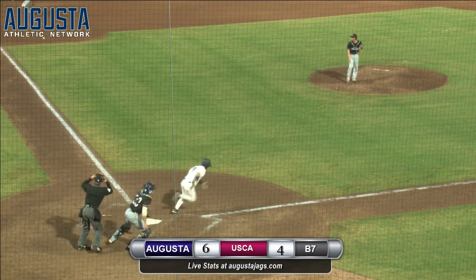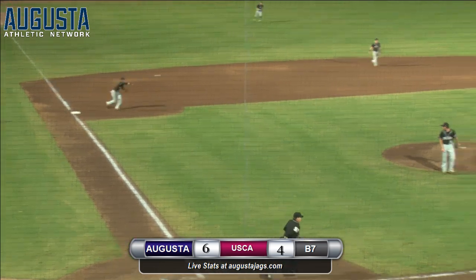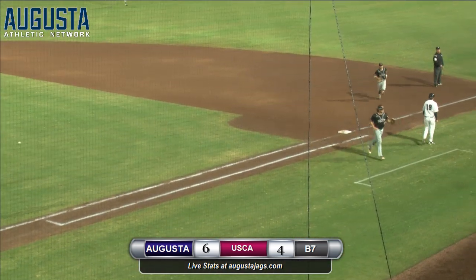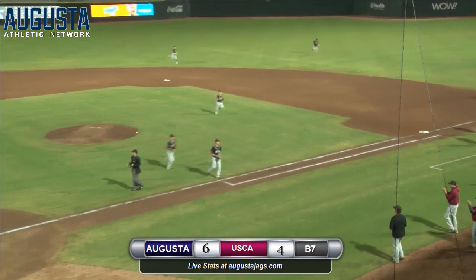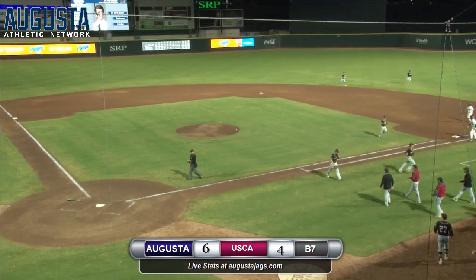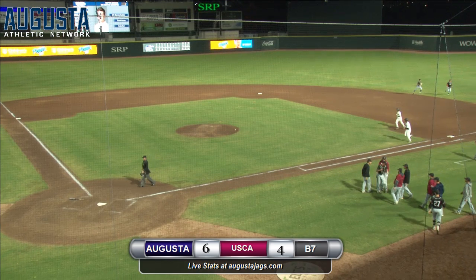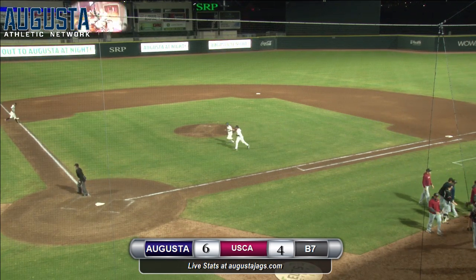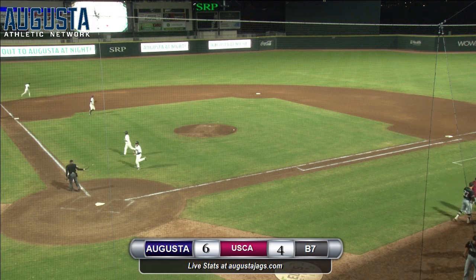Here's the 2-2. Grounded to third. Rogers again. Throw across the diamond. That one is right on target. And the inning is over. The Jaguars take the field as we go to the top of the 8th inning, I should say, here at the River. You're watching and listening to the Augusta University Athletics Network on YouTube. We will be back.